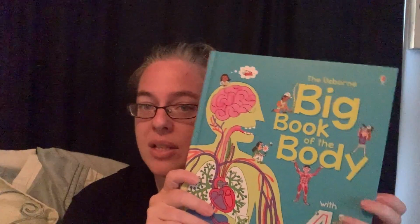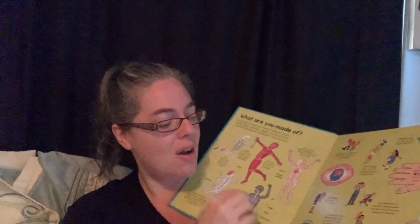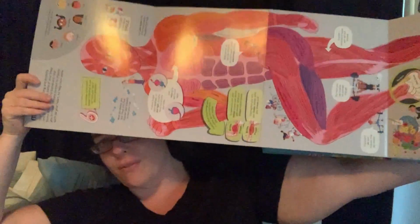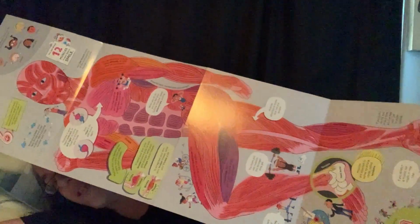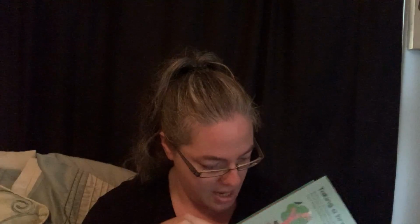So this is one I also keep because they loved this one. I know I sold my inventory a while back, but what I liked about this one was that it is a huge, like 4-foot fold out where it touches on all the different parts of the body. The other side is a skeleton. This was just one of their favorite ones to look at. And it's got like 4 of those sheets.